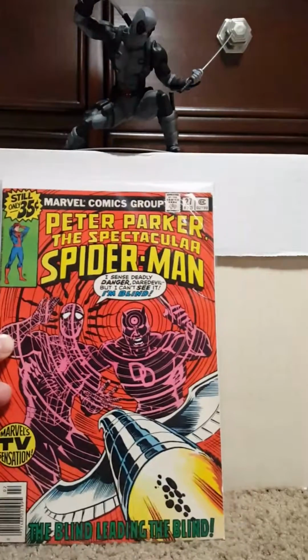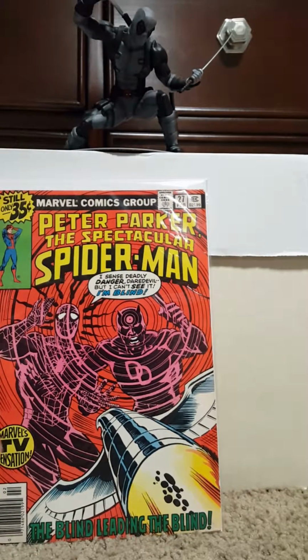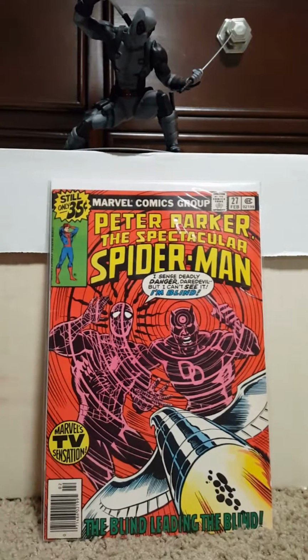Daredevil #158 is the first Frank Miller on Daredevil. The first time Frank Miller penciled Daredevil was Peter Parker, The Spectacular Spider-Man #27. This is the first time Frank Miller inks... Oops, sorry about that, guys. First time Frank Miller inks Daredevil. To me, this is more important than Daredevil #158.